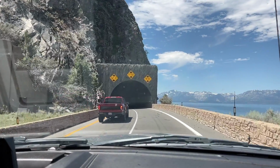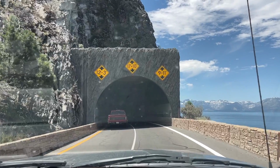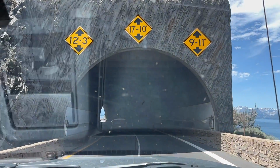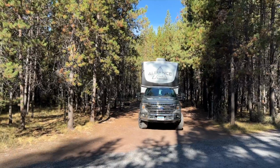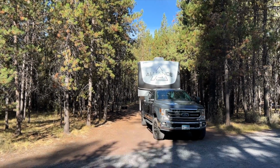Of course, you have to look out for the obvious things like bridges, but those are pretty few and far between where you actually get those low clearance bridges. It's more an everyday issue with just trees, power lines, and just unruly shrubs. And those things are everywhere across the entire country, whether you're out boondocking or in RV parks.